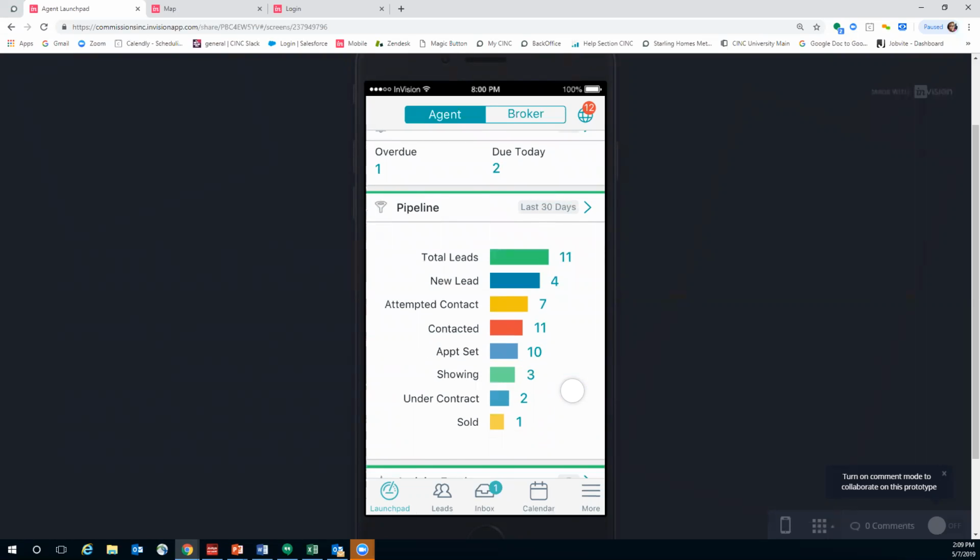I really enjoyed this visual because it allows you to see just how many leads you have categorized in each section. One thing I like to look out for, and I tell my clients all the time, is that if you ever see a bottleneck where you have more leads in attempted contact than you do in contacted, that means we need to be having more conversations. So more dials should be made. You should always have more people contacted than not.